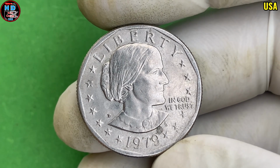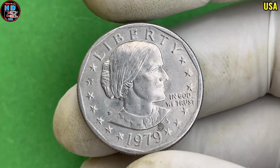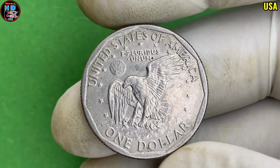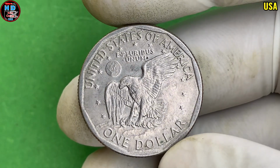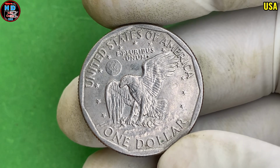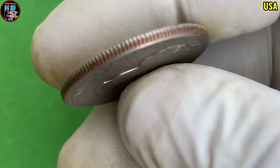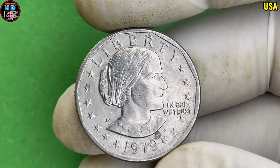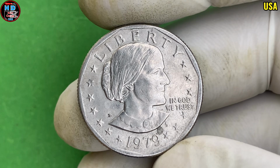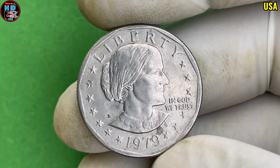Weighing 22.68 grams and measuring 38.1 millimeters in diameter, it was cumbersome to carry and was quickly rejected by the general public. Instead, the coin became popular among collectors and was often kept in mint sets rather than being used in everyday transactions. By the time 1979 rolled around, the U.S. government had decided that the Eisenhower dollar experiment had failed.